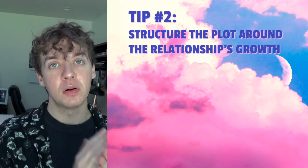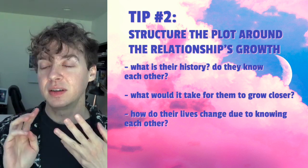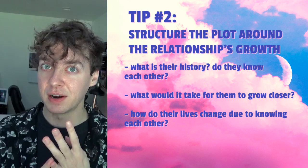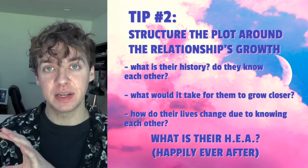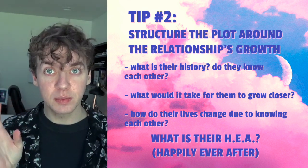If you can think about all the little steps within meeting someone, getting to know them, involving them in your life in a deeper way, and then how that turns out. Do you stay together? To be honest, you probably need to have a happy ending. That is one of the main rules I was going to mention for this. So how are you going to take all of that and have a happy ending, where either they end up together, or the characters are happy on their own in a separate way, or it's a why choose? All of that is centered just around how the relationship grows.